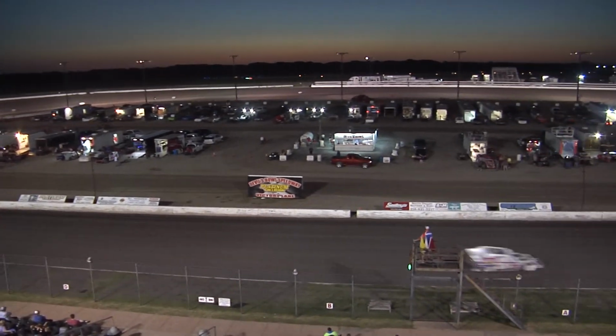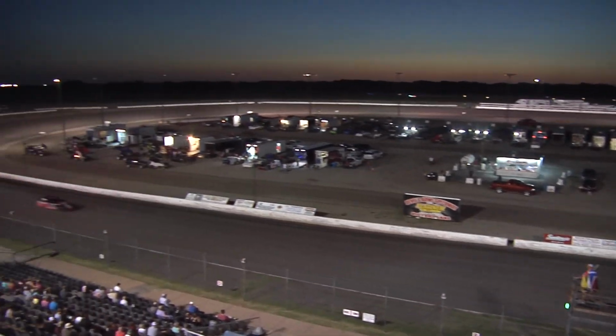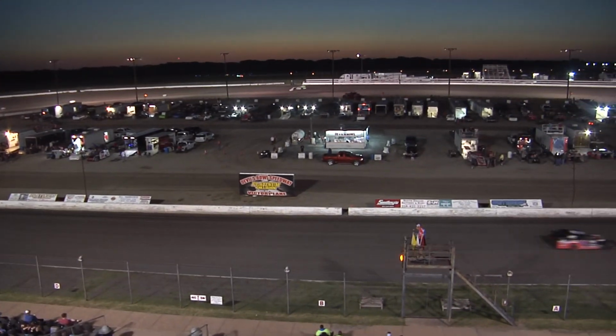Winner, the 88 of Clyde Dunn Jr. Frank Rose going to finish in second spot in that number 45. Michael Daniels finishes in third in the 7-11 and fourth goes to Jason Ingles in the 12J.